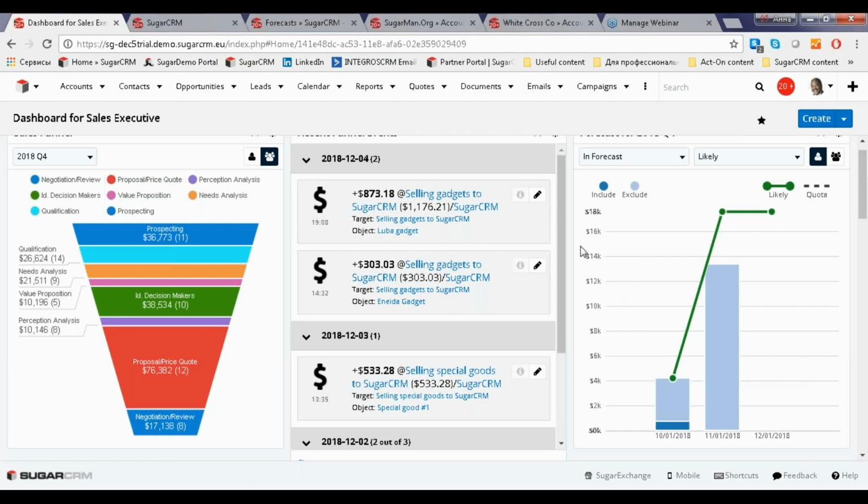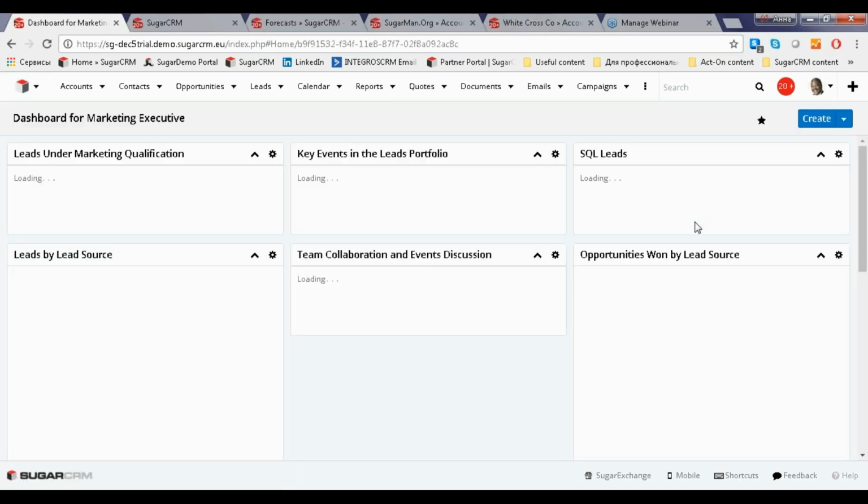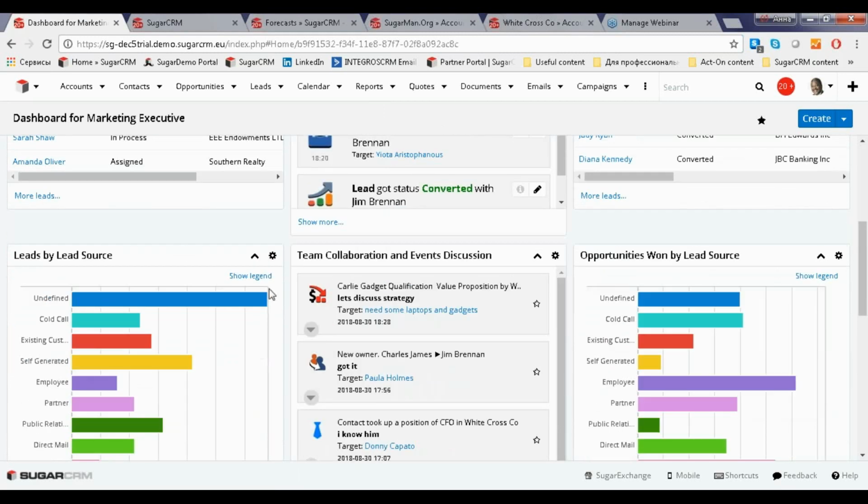However, what are my biggest concerns from the marketing perspective? Here I can easily switch to the home dashboard for marketing executive. As you may notice, absolutely different information is presented here. As a marketing executive, of course, I'm strongly interested in the quality of leads that are generated by my marketing department. I'm also interested whether my team is able to quickly qualify them, and what is more important, how many sales-ready leads I handed off to sales teams. As you may notice, all the operational and analytical information is collected here, which in my opinion is very suitable.